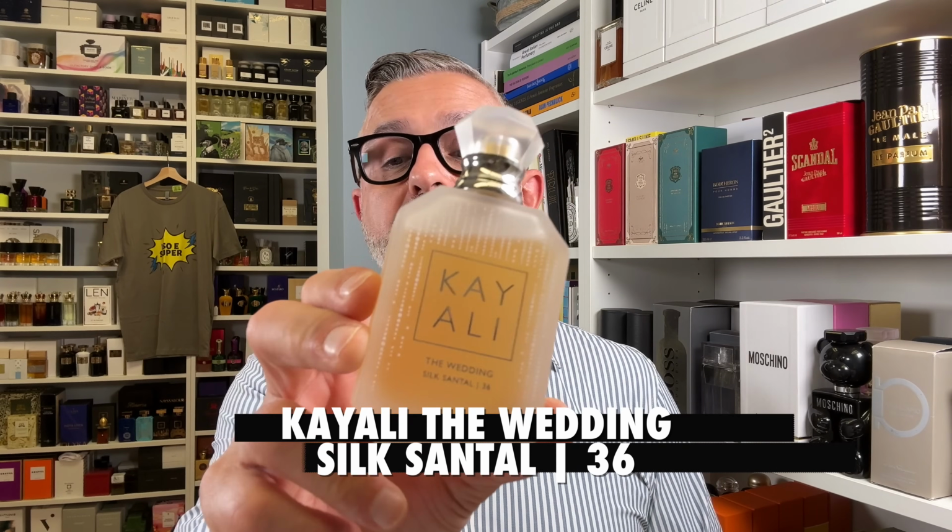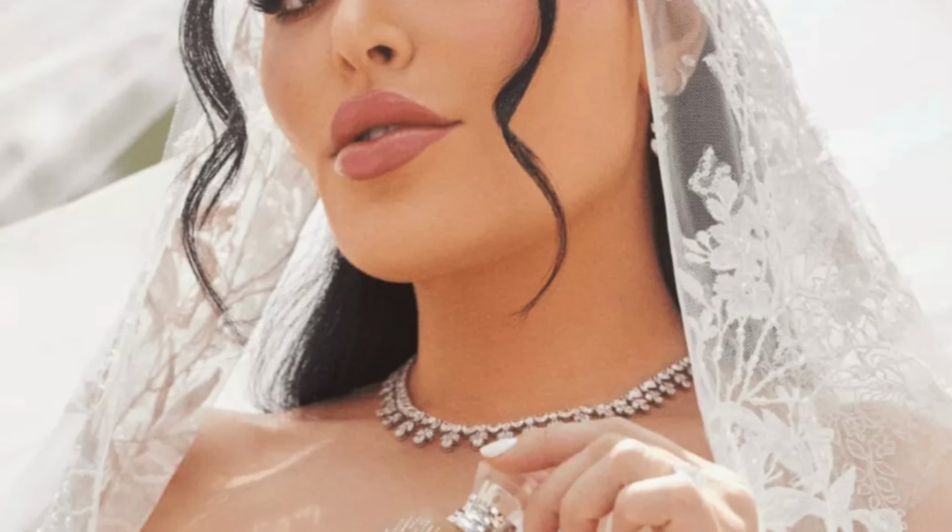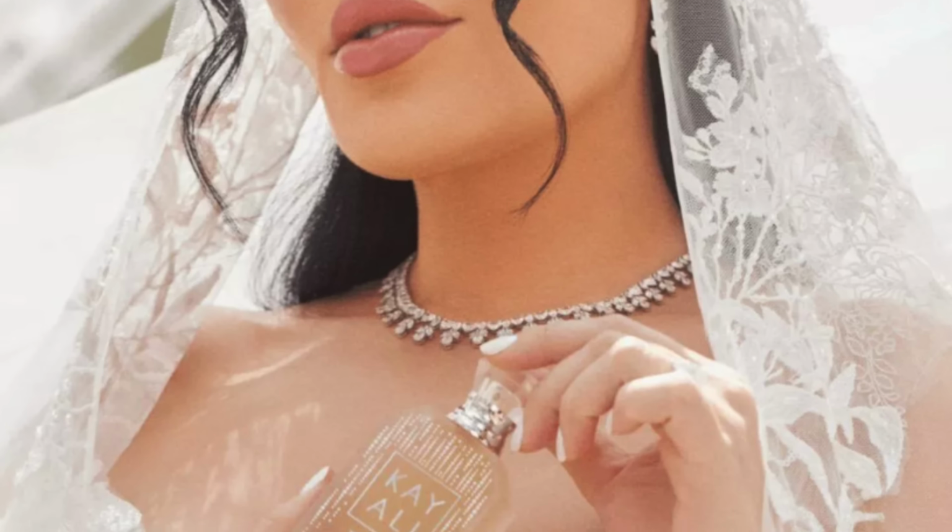Middle Eastern house. I have a whole video on the channel. Go catch that. And the next fragrance I'm talking about is going to the house of KAYALI. It's the Wedding Silk Santal 36. This is a duo of fragrances, one a bit feminine targeted, one a bit masculine targeted. The Silk Santal is the one that's a bit more feminine targeted, but it's also very vanillic. It's a sandalwood and vanilla combo.